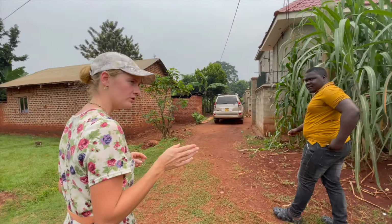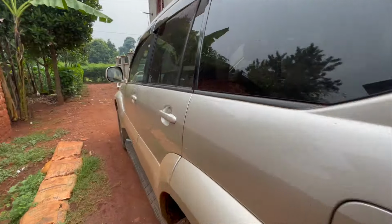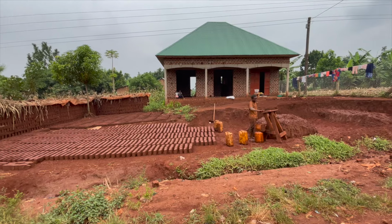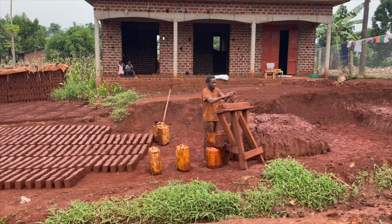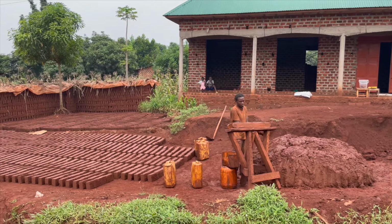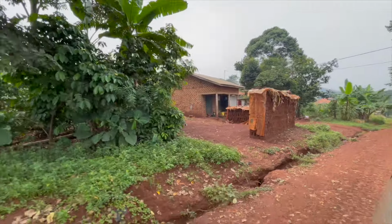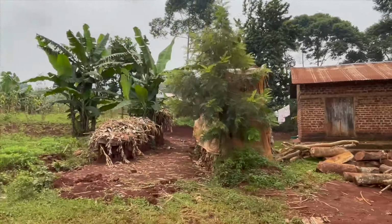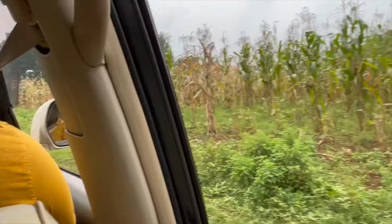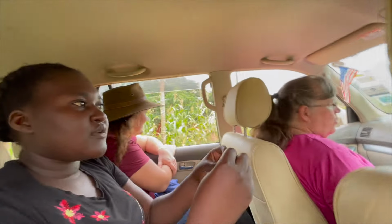Whose house is it we're going to next? Petwa's. Here we go. He's making bricks here. Hello, what's up? Collecting mud into the mold. And then they're stacked like that, spaced apart so they can dry. Wow. That's amazing. So why do they put the branches kind of in between the bricks? The corn stalks? They don't want the rain to wash it away.